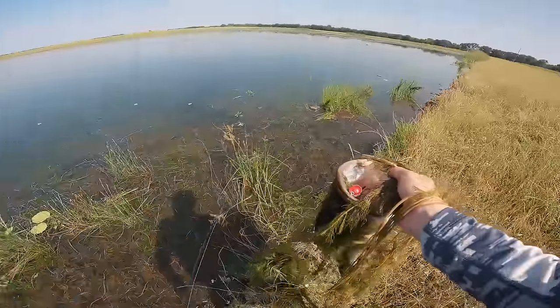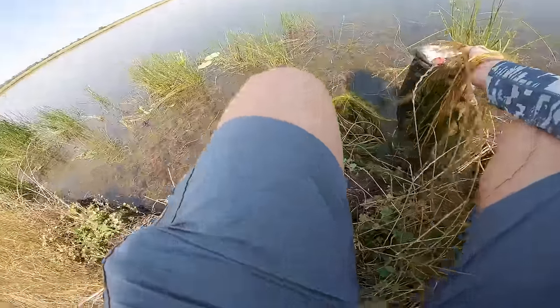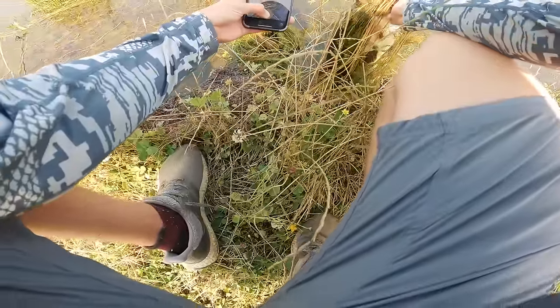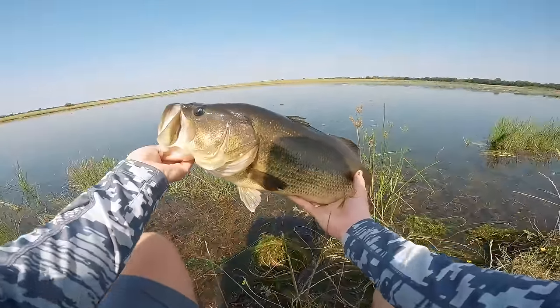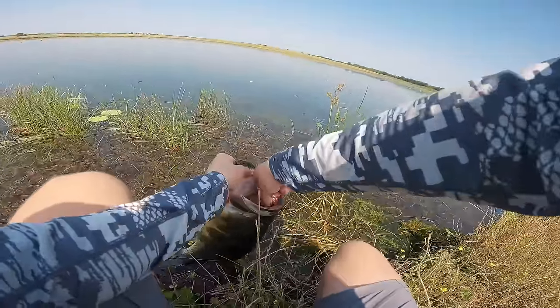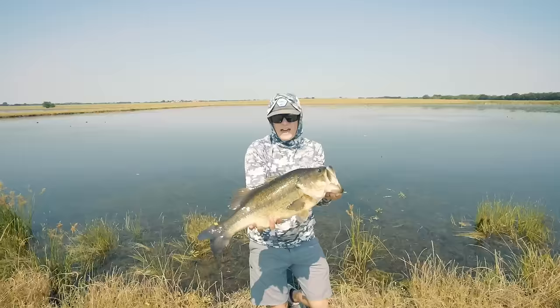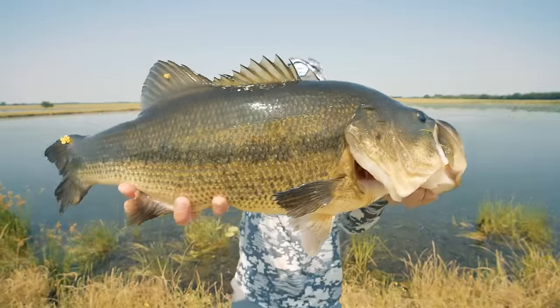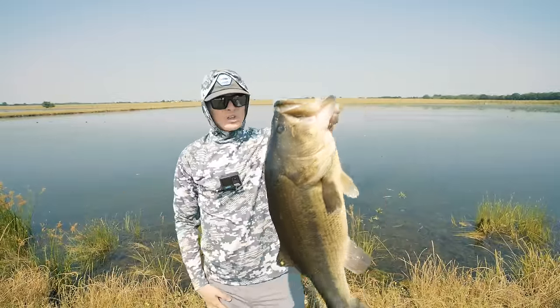What? Oh my gosh, I got an Instagram story of this. Holy cow. 12 pounds of grass, 6 pounds of bass. Biggins here, baby. Oh my gosh. Wow. They must have stocked some big ones if that's one of the fish in here. Holy cow. That's a good 6 pounds.